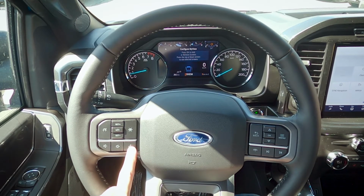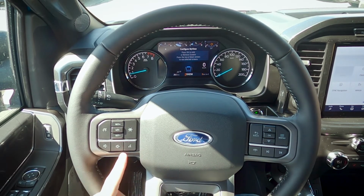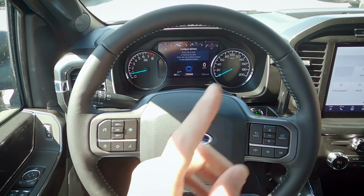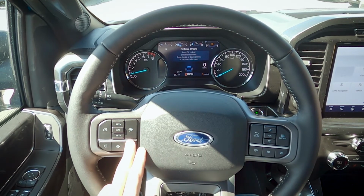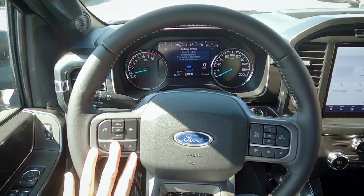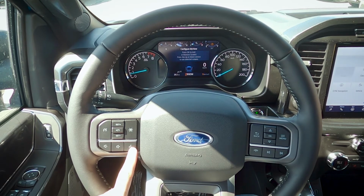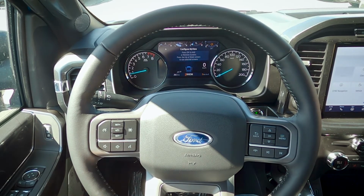Moving down, we've got our minus and our plus buttons to either increase or decrease the volume, and our voice control button as well. Now the voice control button is going to give us a few different options. We can change the radio station, we can make phone calls, and with the factory navigation, we can also navigate using our voice instead. Now if we were set up either through Android Auto or Apple CarPlay, we'd also be able to use this either for our Siri Assistant or for the Google Assistant instead, which is kind of nice.